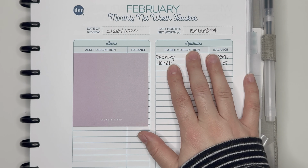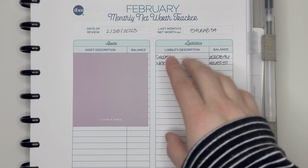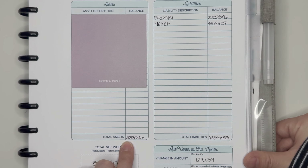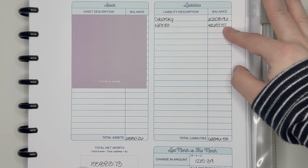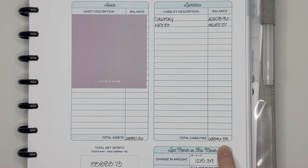My net worth last month was $154,668.34. I do keep my assets private, but my total assets are $218,730.26. And as we know from my last page, my debt totals to $62,846.53.